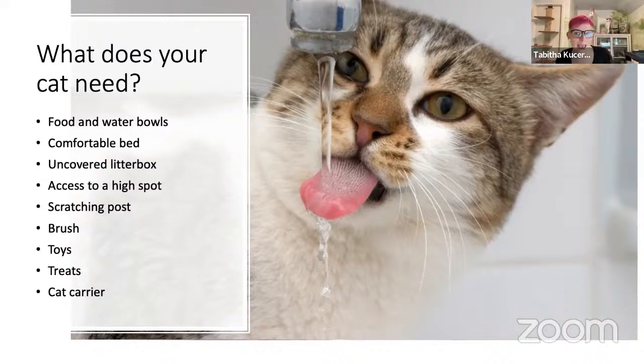A comfortable bed, more than one. Of course, you'll have fleece blankets, because cats love fleece, and you'll have blankets throughout your house, but getting a cat specific bed is ideal. An uncovered litter box. I say that because most cats prefer uncovered litter boxes, and we like to focus on what most cats prefer. Access to high spots. This can be a cat tree, a cat shelf, a dresser that you took all your knickknacks off of and threw a yoga mat or a bath mat on. Lots of ideas for vertical spaces, high spaces.